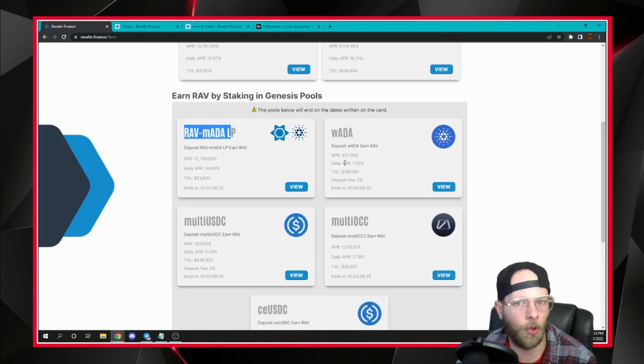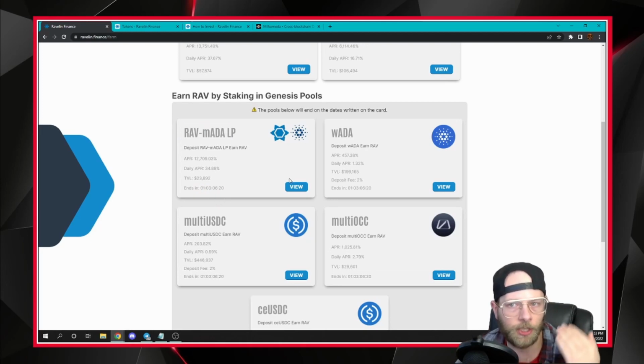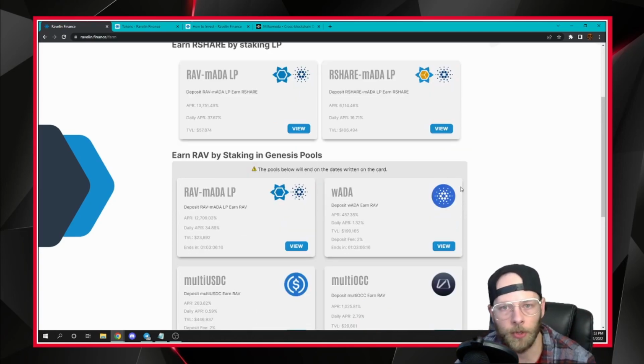This Genesis pool will only operate for a set amount of time with a set inflation rate, just to get the ball rolling on the project and get the wheels turning.